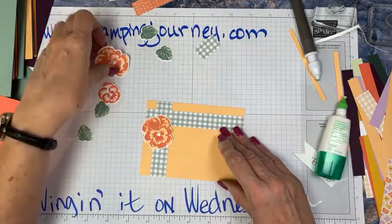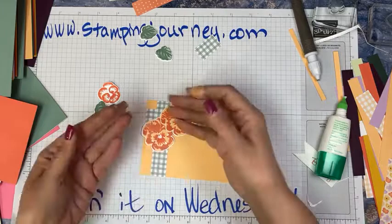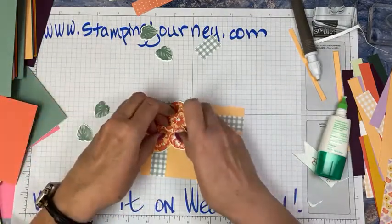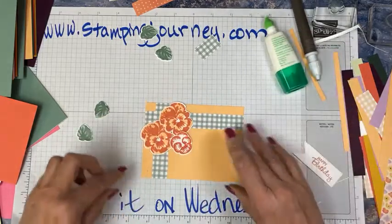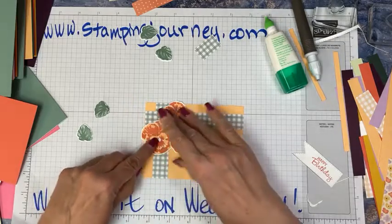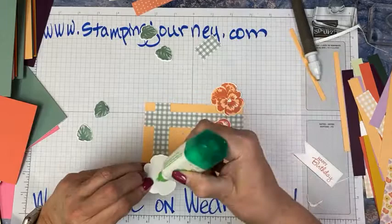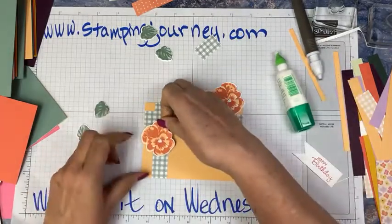Now what I do is you want to have some of them up and down, right? You want to have layering. But I also want to sneak some leaves under them. So when I do that, like this one, this one is on the bottom. I'm going to put adhesive on, but only in the center so that I can sneak some leaves underneath it. Gives me that option if I want to do it.